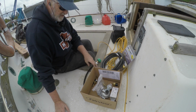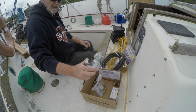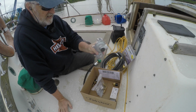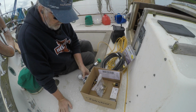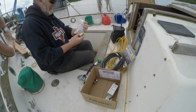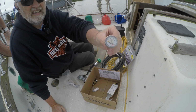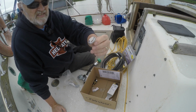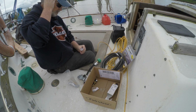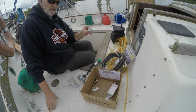So I'm replacing it. The next is a regulator. I have a regulator on board, but it's a single stage regulator and it's old and I don't trust it. So that's part two. Then we have a pressure gauge. Pressure gauge doesn't tell you how much fuel you've got in your tank. It shows you how much pressure you have in your line. So if you've got a leak, the pressure gauge will reveal it.